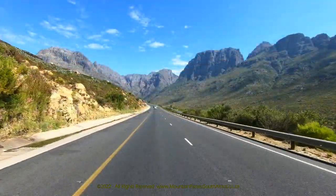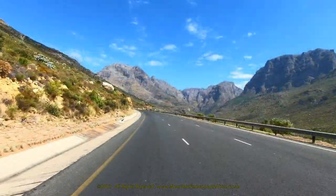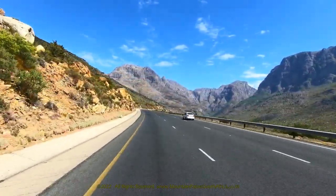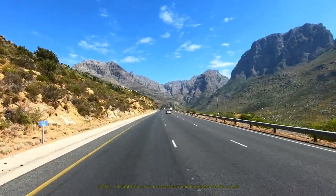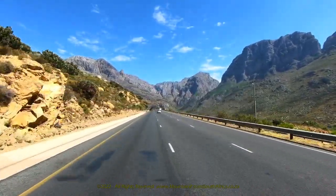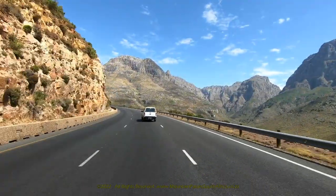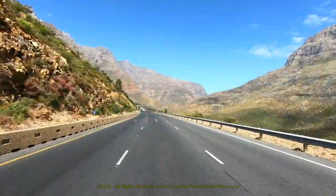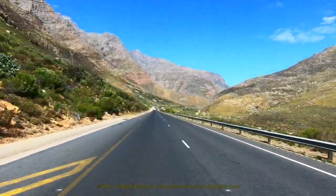Over the next 7 kilometers, the road climbs 502 vertical meters to the point where the Huguenot Tunnel entrance is reached. The views along this section are spectacular, as the road is hemmed in by the towering mountains, and if you're fortunate enough to drive this pass during winter, the waterfalls on the right-hand side of the road are quite magnificent. The road varies between 1 and 3 lanes, but for the majority of the distance you'll have 2 lanes to work with.